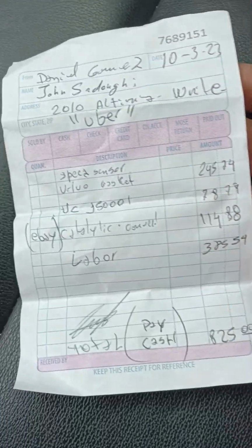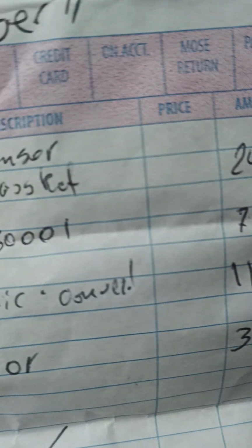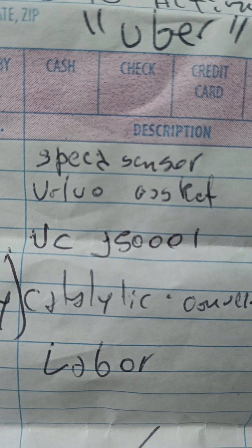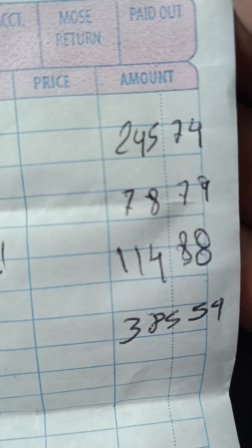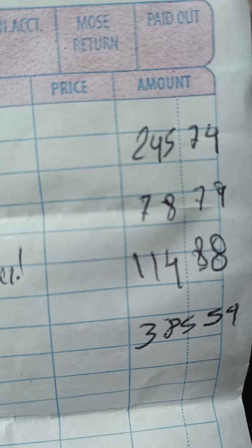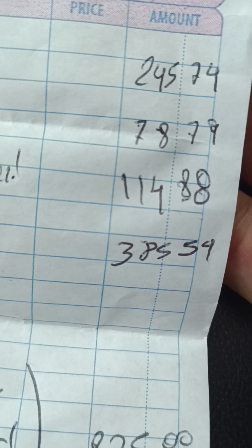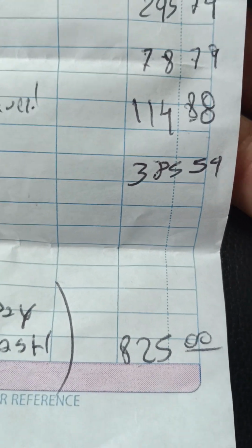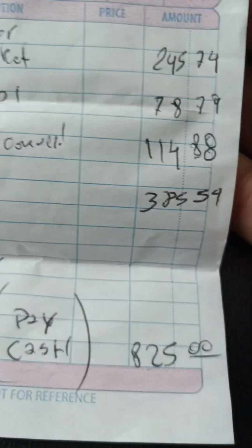So here's the breakdown. Speed sensor with tax, $245.74. Then we had the valve cover, which is the third one, and the valve gasket, which is the second one. I had to change the valve cover so I didn't lose oil anymore. $114.88 and $78.79 for the gasket. Catalytic converter, $114.88. He pretty much charged me $200 for the catalytic converter, including the labor, and then $300 for the speed sensor, the valve, and stuff like that.